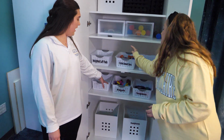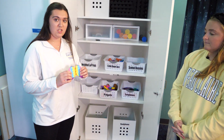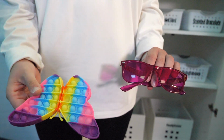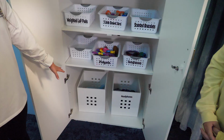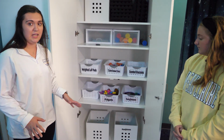Then on this shelf, we have some fidgets that the children can use in here that they can just play with while they're in the room. There are also some sunglasses that the students can use to help block out some of the light. And then on the bottom shelf here, there are some weighted lap blankets that the students can put on their lap to regroup.